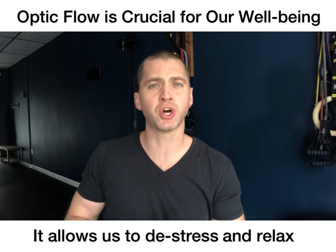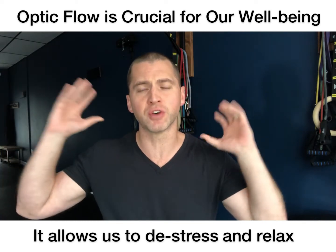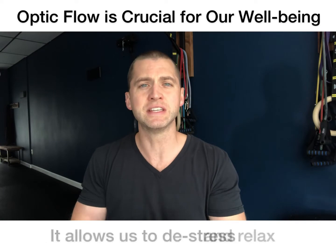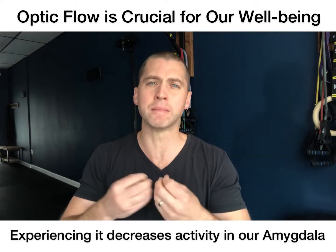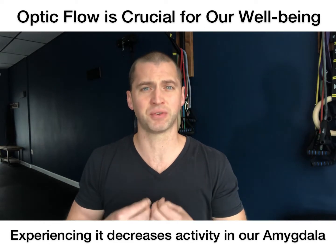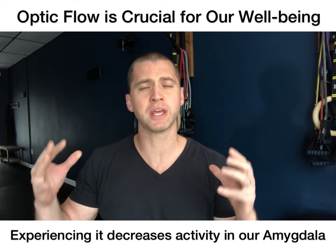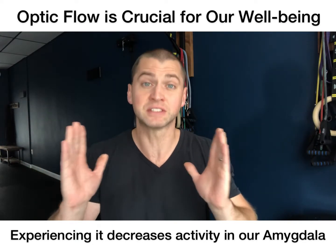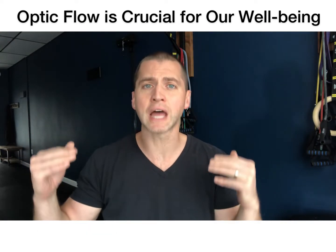It has been shown that the perception of the world going past us, this optic flow, this visual flow, decreases activity in our amygdala. That is the fight, flight, or freeze stress center of the brain. So as we're able to perceive our environment around us and us moving safely through it, we relax.